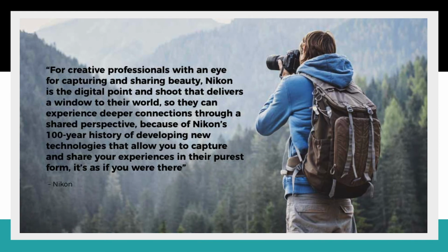Now let's look at a corporate brand positioning statement. This is from Nikon. For creative professionals with an eye for capturing and sharing beauty, Nikon is the digital point and shoot that delivers a window to their world so they can experience deeper connections through a shared perspective because of Nikon's 100-year history of developing new technologies that allow you to capture and share your experiences in their purest form. It's as if you were there.